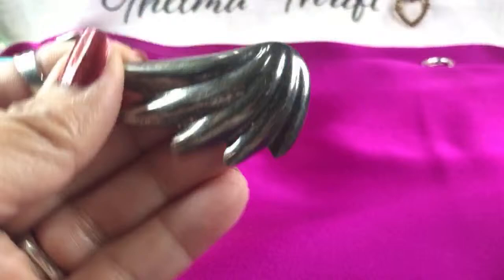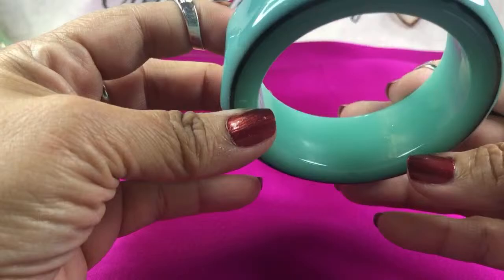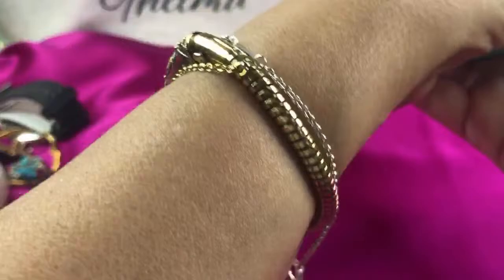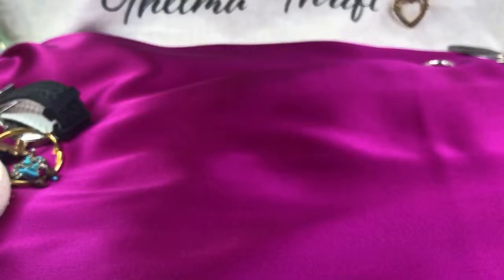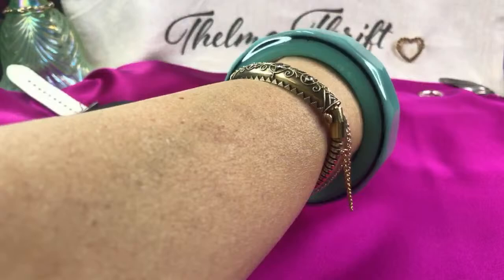I love this bangle. This is cool. This looks like a designer piece. I don't know. It's super heavy. It's geometric. It's a nice size, too. It's not too big. I can't tell you how much this weighs. It weighs an arm and a leg. I feel like I'm too close, guys. Let me just come up a little bit farther. Right there. Okay. It's like a Tiffany blue. Wow. Look at that little pinstripe there.